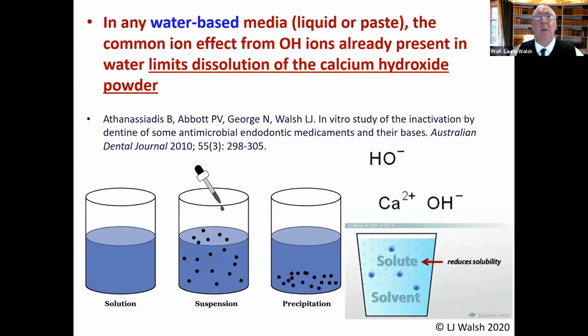And there's another little problem, and that is when you put calcium hydroxide into water, you're putting a hydroxide into a hydroxide, because water contains available hydroxyl ions as well as protons, hydrogen ions. And you might have remembered learning in school in chemistry about a thing called the common ion effect. In this case, the common ion is hydroxyl. It's very hard to get it to dissolve.